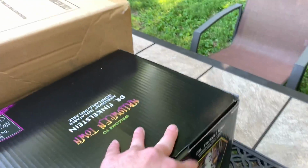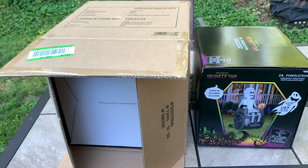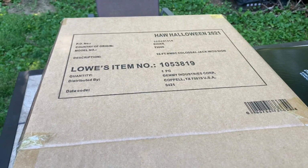Here you can see how huge the Jack really is. I mean, the Dr. Finkelstein isn't really a small box. You can just see how huge it is. Yeah, I am happy I was able to get this inflatable.